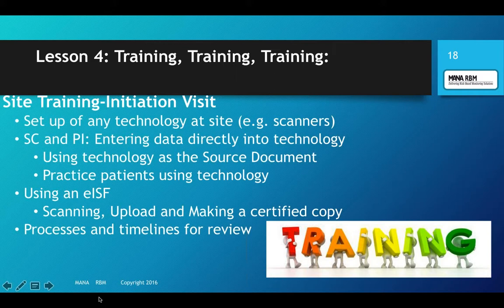Training is lesson number 4. And I probably can't say enough about it. You see this, as we've talked about, in 21 CFR Part 11. It's part of GCP, and it's the key to the successful implementation of your study.